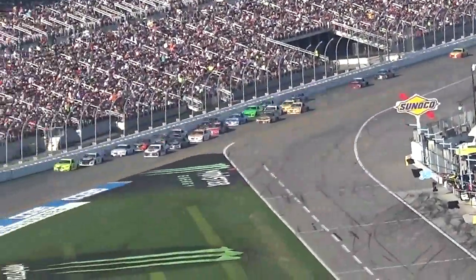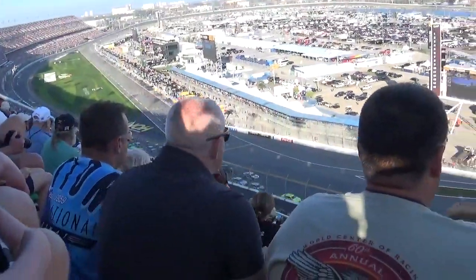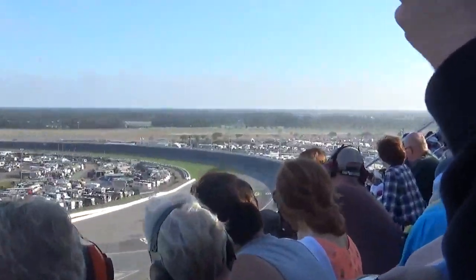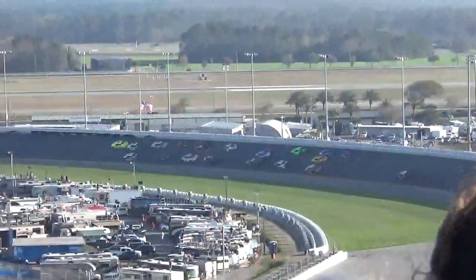How about Trevor Bayne coming to the top 10? He's up there in 5th now. David Ragan popping up there, another Ford driver, plus Paul Menard. This thing shakes out. Dave Moody, 19 laps before the end of stage 2. Yeah, and they're starting to get a little frisky at the front of the pack as well.